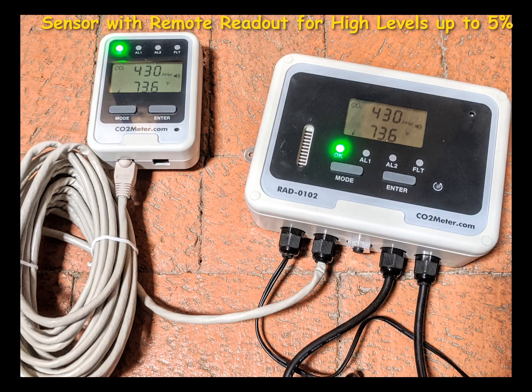This is the system that I'm going to install. It's made for breweries and places like that, but it only has a top end of 5%, but that's plenty good enough for Edgewood. And it uses a Cat5 cable to a remote unit that mimics what the unit downstairs would be reading. They're digital communications, so there's no 4 to 20 milliamp.